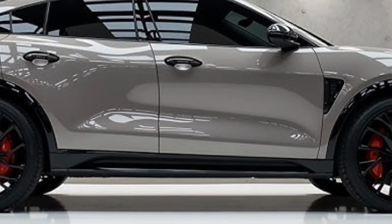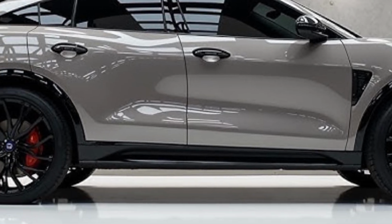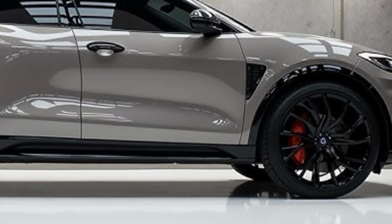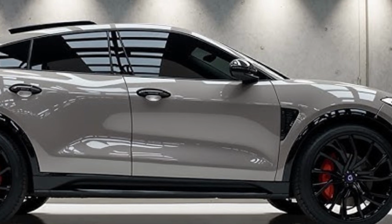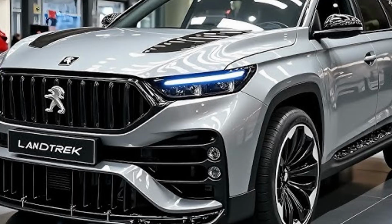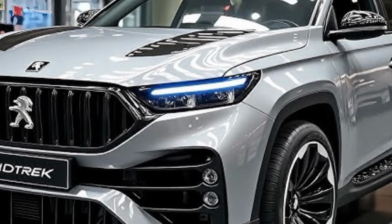Peugeot has always walked the line between style and substance, but with the 2026 408 GT, they've refined the formula. This isn't just a car, it's a statement. And in a world flooded with cookie-cutter crossovers, that alone makes it a true rolling legend.